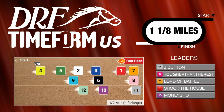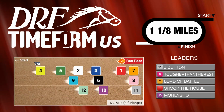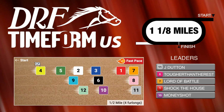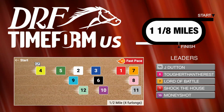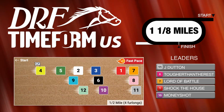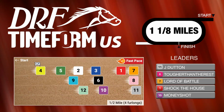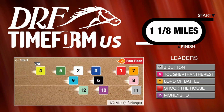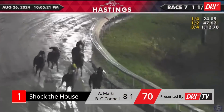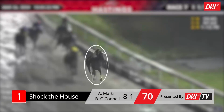The 11 Jade Dutton sat a little bit last time out in the Canadian Derby, made a first run into that fast pace, but is a horse that has also shown plenty of early speed. Even the 1 Shock the House, breaking from the inside post, is expected to show speed. He's been on the lead at the pace call of his last 3 races, and he's the first horse we'll take a look at.